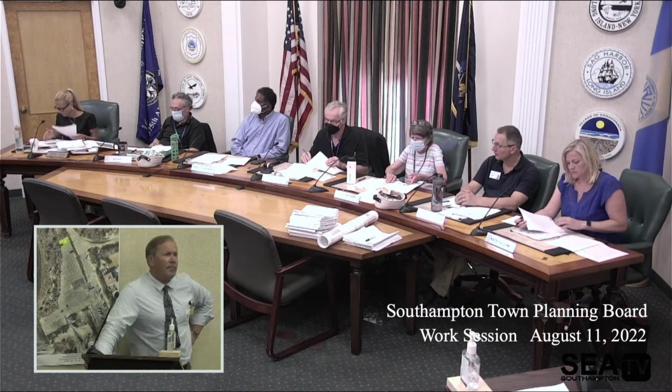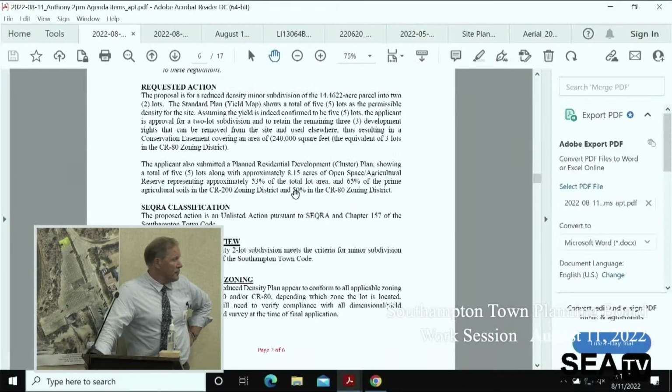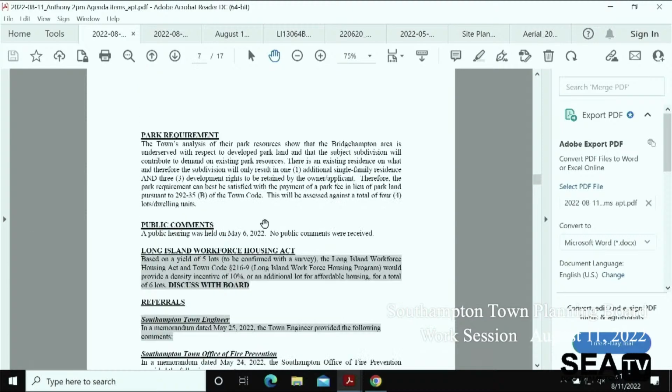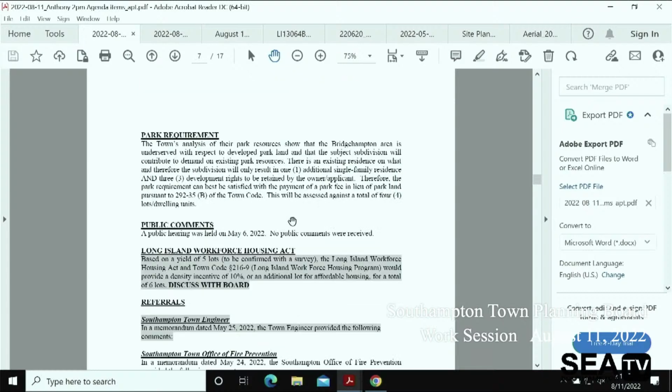So we went through the description of everything. This is an unlisted action under SEQRA. It's a two-lot subdivision, which would be considered minor review even with the TDR. It doesn't meet the threshold for major subdivision review. Everything looks like it conforms to zoning, but the applicant will need to verify compliance with all dimensional yield requirements with the updated survey at the time of final application. The park requirement will be assessed against 4 lots or dwelling units: the one that's being retained on the property, plus the 3 development rights that would be secured. We had a public hearing on May 6th, with no comments received.